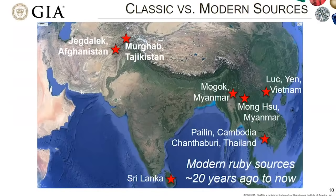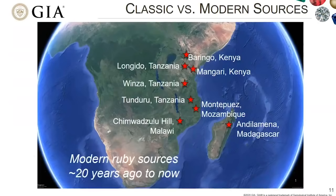But perhaps the biggest thing that happened to the colored stone mining world in the 20th century was the rise of East Africa. All throughout the eastern seaboard of Africa, you found all these new deposits of colored stones, not only rubies, but sapphires and emeralds and garnets and anything you could possibly imagine. They had it in East Africa, all the way from Kenya in the north to Madagascar in the south, including the important deposit we mentioned earlier of Mozambique.